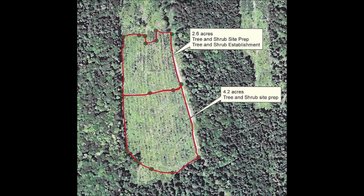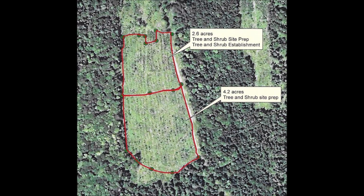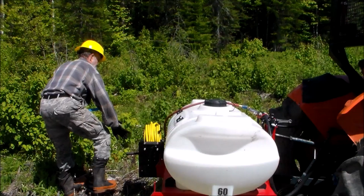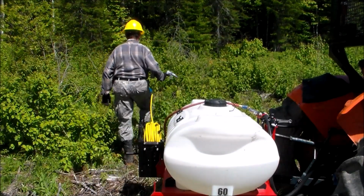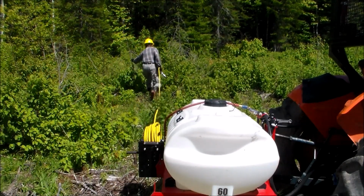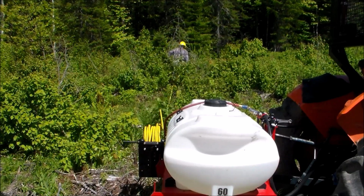Our reforestation plan called for planting a 4.2 acre section within our middle clear cut in 2023 and a 2.5 acre section within our southernmost harvest block in 2024. 4.2 acres equals 1.7 hectares and 2.5 acres equals 1 hectare. I herbicide treated both blocks the previous year to control competing vegetation, but had to retreat a few spots in early June 2023 prior to planting.